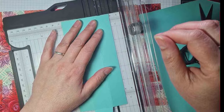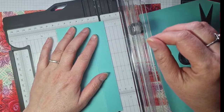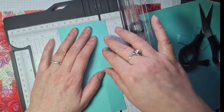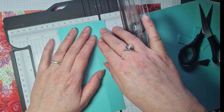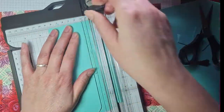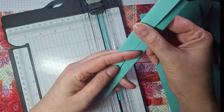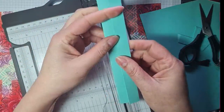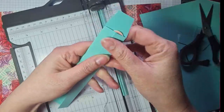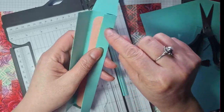So if I go to 1 and no, 1 and there, what's that? 1 and 7 millimeters ish. Just cut that off there. When that folds over, that's a bit more like halfway, isn't it? And that would then fit my little emery board. Now, do I want that to actually show?